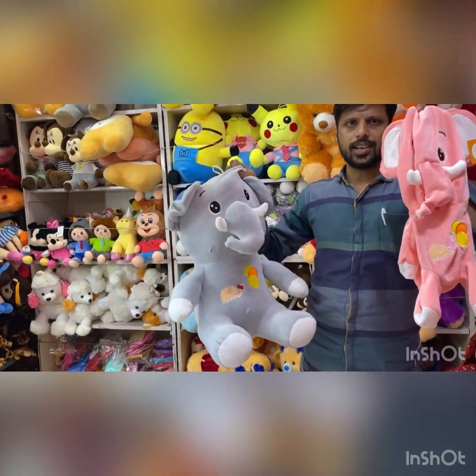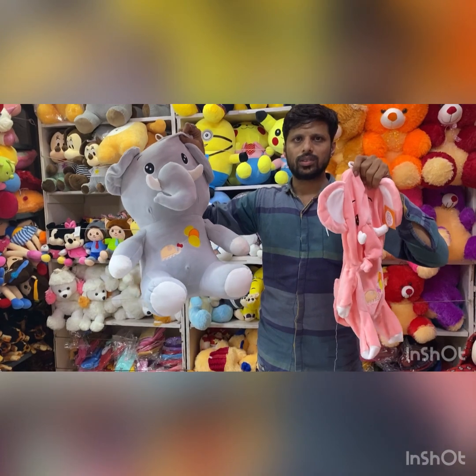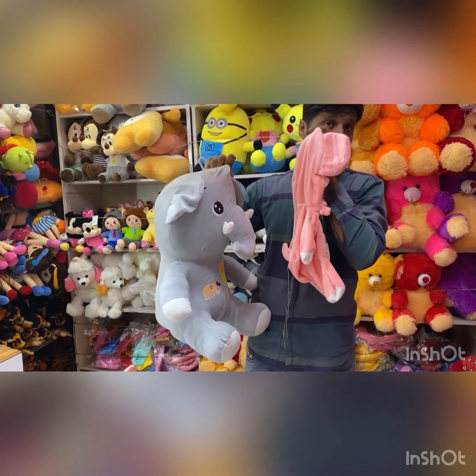But this is a smaller size. This is a bigger size. We have all the sizes in this also. What's the price of this? The grey one? This is wholesale price, depends on the rate, may vary.